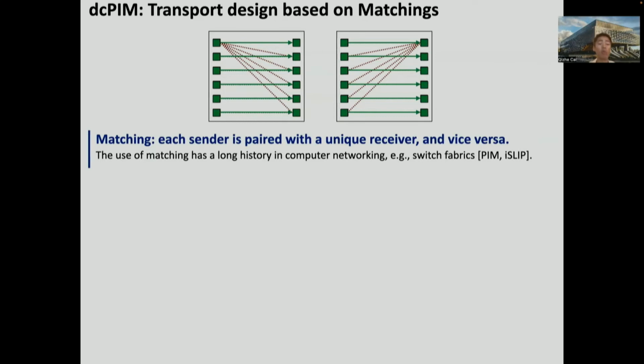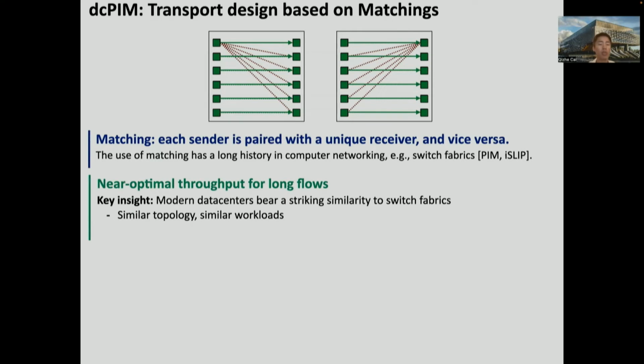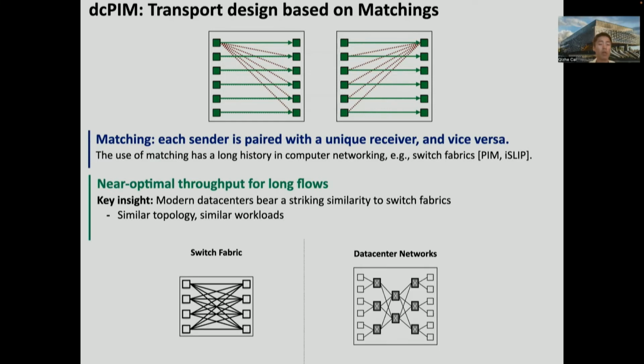For example, almost all switch fabrics internally use matchings to schedule packets from input ports to output ports. The key insight of dcPIM is that modern data center networks bear a striking similarity to switch fabrics. Both use network topologies that are organized in a crossbar-like structure using low-port-count switches, and both of them experience similar workload patterns: permutation, incast, outcast, and all-to-all.